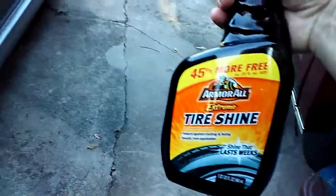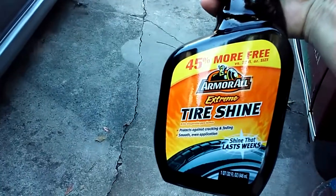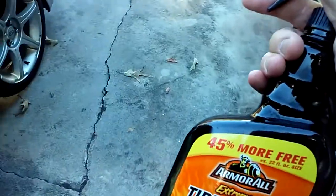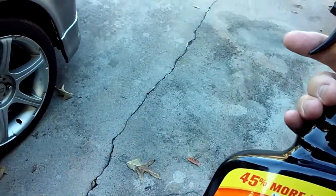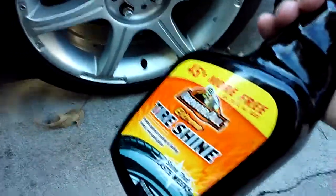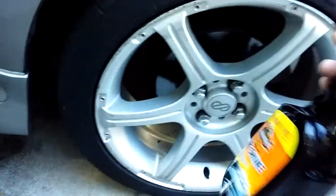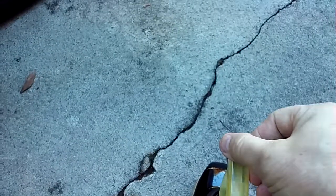But anyway, I do that, as I just did on my wife's vehicle, and then I get this stuff right here. Now I really do like this stuff. It's Armor All Extreme Tire Shine, and you can get this at AutoZone, Walmart, O'Reilly's, any place like that. I like this stuff because it really does make your tires shine, and it's real easy to put on. And I'll show you. Let me put it in the on position. There's a little button here I've got to twist. Okay.